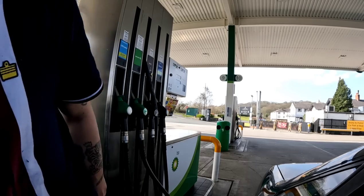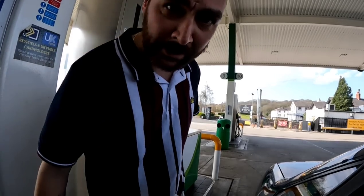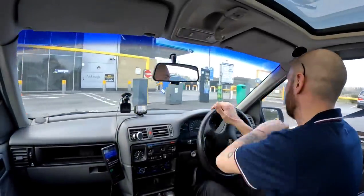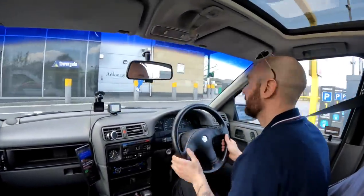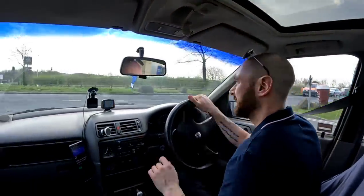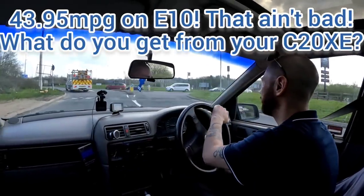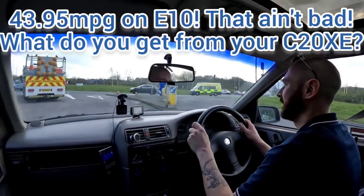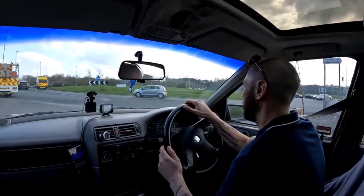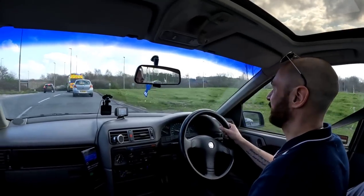We've done 166 miles. Warning, average speed monitor. Yeah, okay. I did the calculation on the run down here: 43.95 miles to the gallon. I'm having 44. That's pretty good, is it not? For an old 2-litre 16 valve sitting at a genuine 70 miles an hour, and that's not even going especially slow or anything.